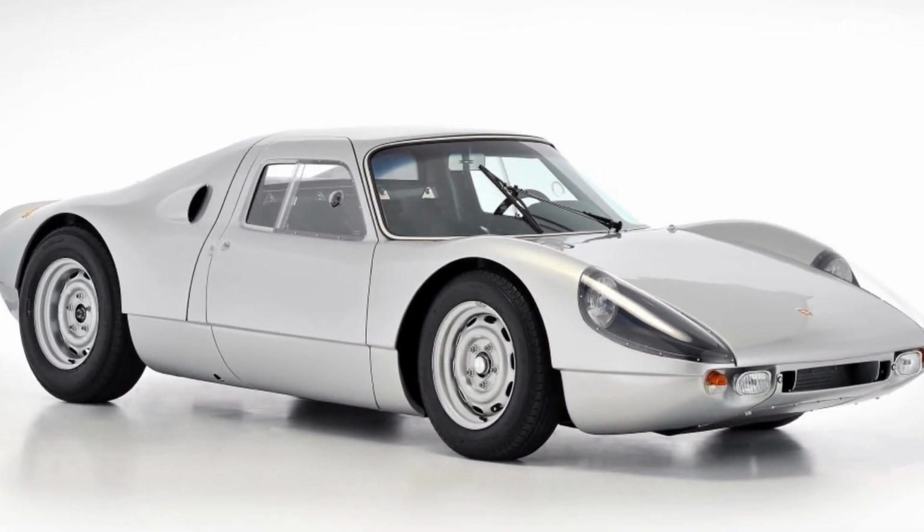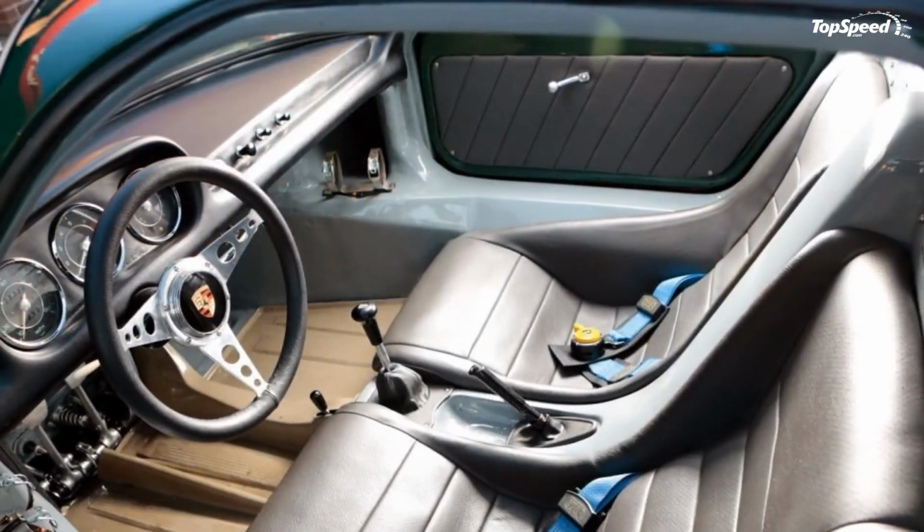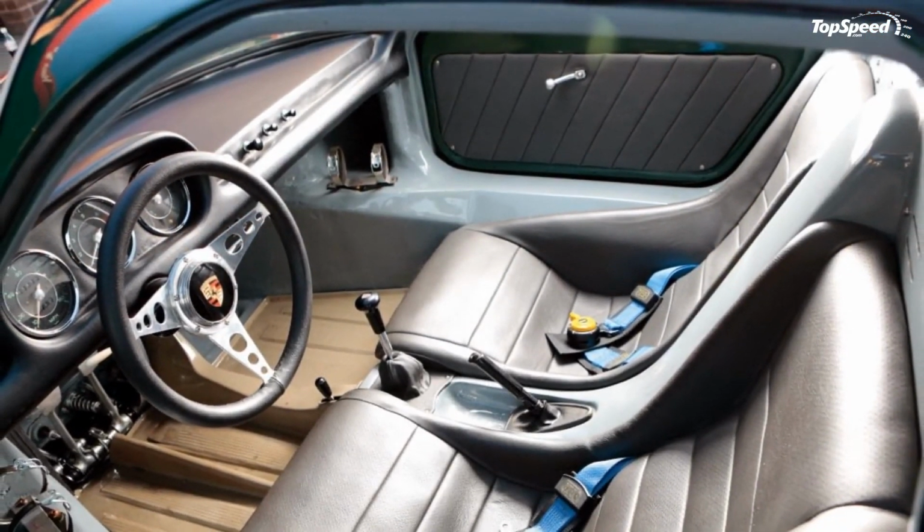Love it: innovative design, tremendous racing history, rare works car. Leave it: very expensive for a car you can't use on a daily basis.